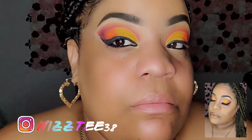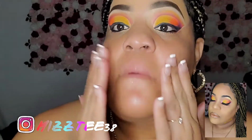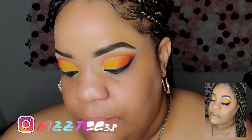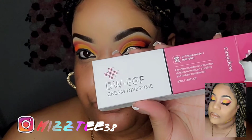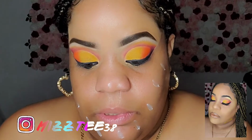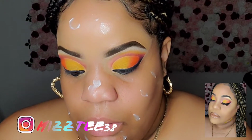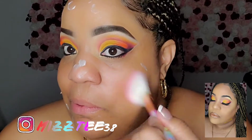Okay, so now that I finished my liner, it's priming time. Of course, I gotta spray my rose water. I'll let that dry a little bit. Moisturizer. I'm gonna use this moisturizer I got from Easy Dew. Put a little bit all over. Maybe I'm supposed to put this on at night. I don't know. We don't know what's going to happen, but I am gonna try it out. I think I'm gonna rub it in with a brush. I don't feel like getting my hands dirty. Well, not dirty, but I just don't.